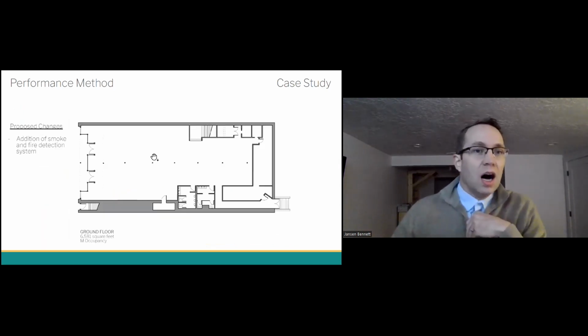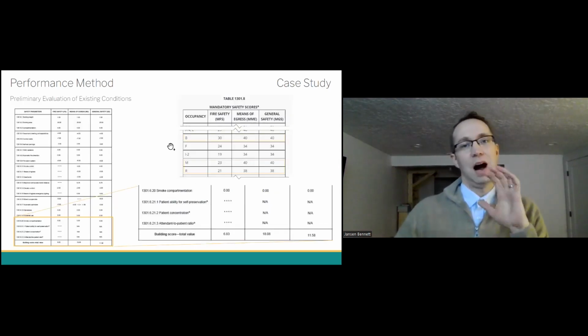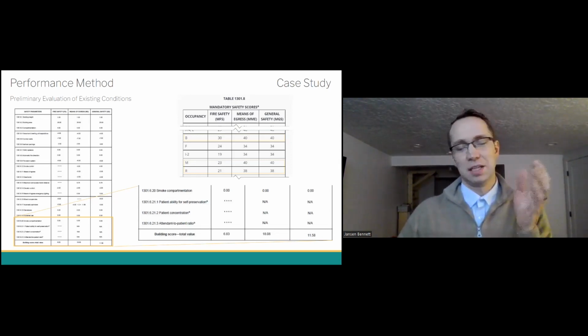I'll walk through the proposed changes that I made to bring the building into compliance.